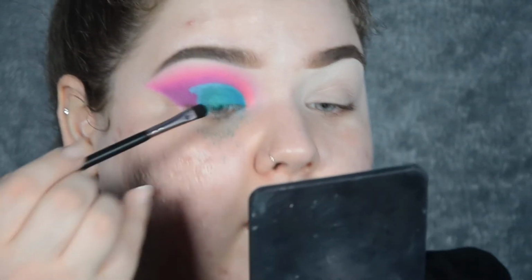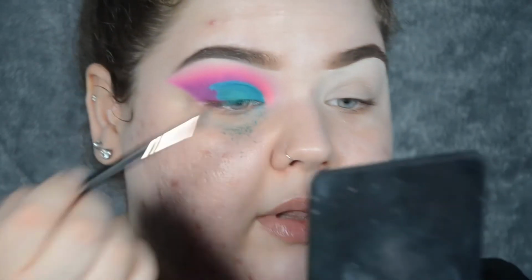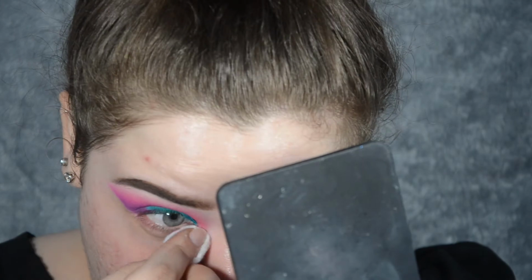And there is a lot of fallout, I am aware. Since I don't have any foundation and I really do not care. I rather have this set properly than worry about this fallout. Honestly, I personally don't mind. That's why these days I just tend to do my eyes first, because if there is any fallout, I don't have to worry about it.